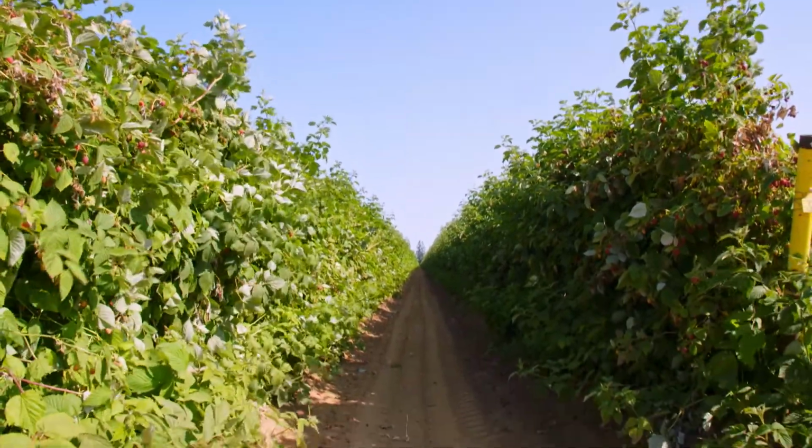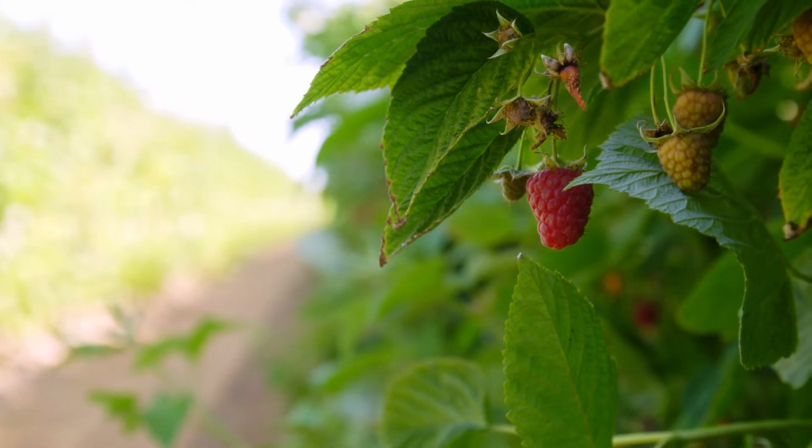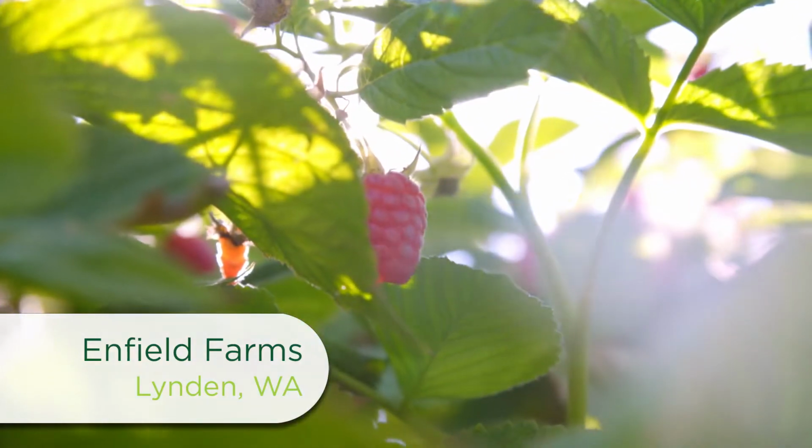Up in Whatcom County near Bellingham, you can find some world-famous berries. Andy Enfield is the co-CEO of Enfield Farms, where they're growing these delicious red raspberries for the frozen food aisle.